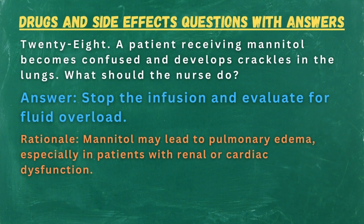28. A patient receiving mannitol becomes confused and develops crackles in the lungs. What should the nurse do? Answer: stop the infusion and evaluate for fluid overload. Rationale: mannitol may lead to pulmonary edema, especially in patients with renal or cardiac dysfunction.